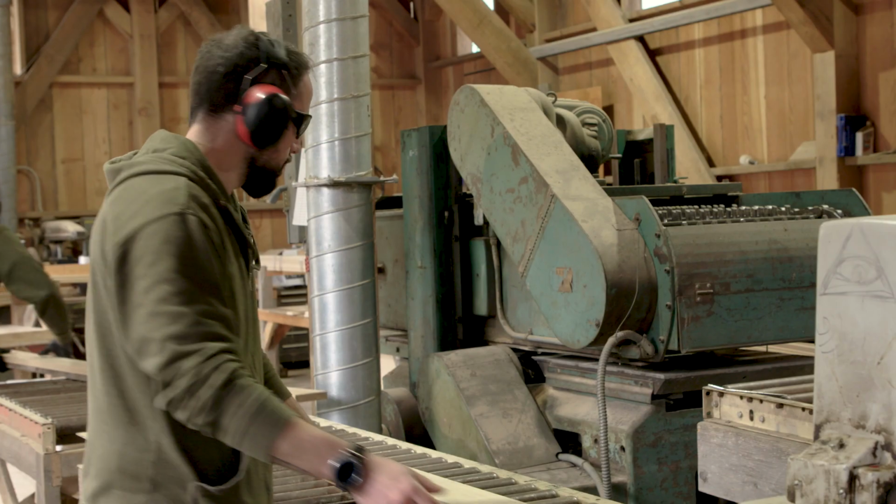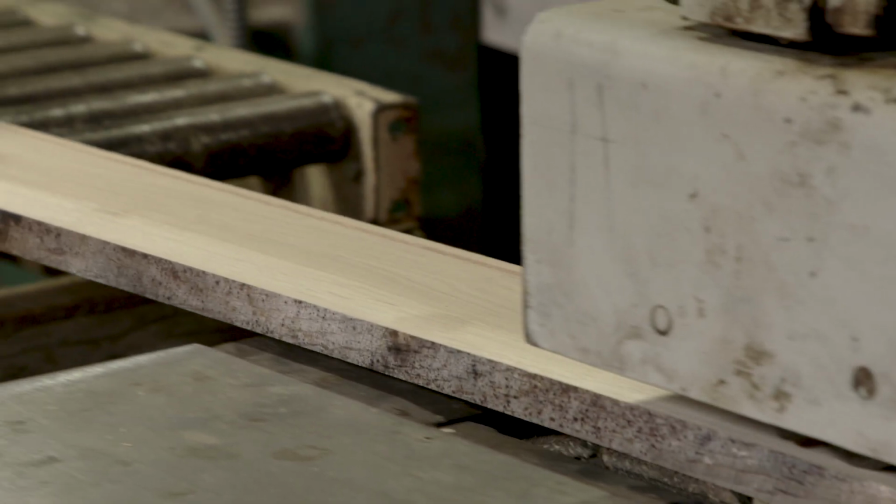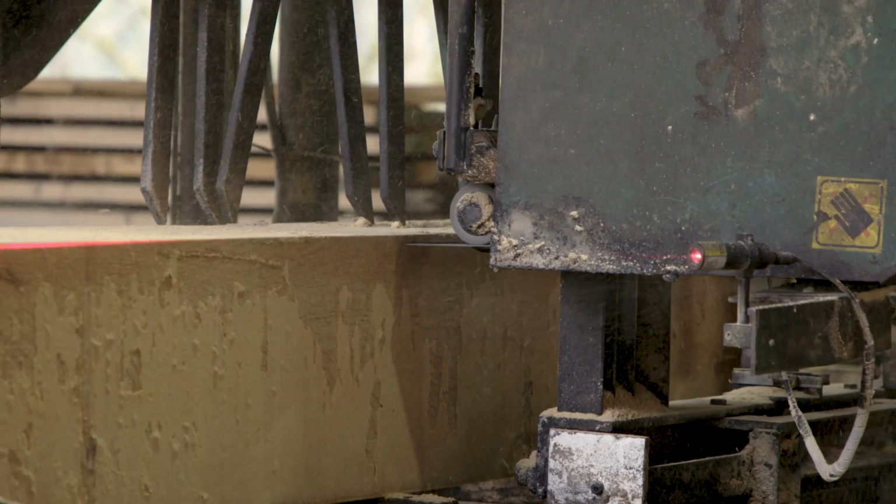When we have a log coming into the mill, we try so hard to get the highest and the best yield out of it that we can. And that's not just because being more efficient makes more money. It's because we are committed to these trees and we have a relationship with this material and we don't want any of it to go to waste. So it just gives us a certain sort of skin in the game when it comes to manufacturing, that we want to do right by the trees that grew these products.